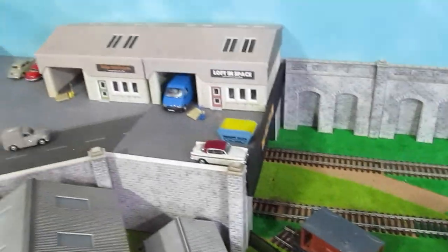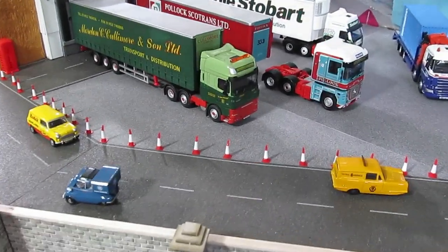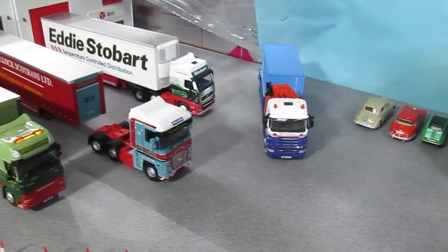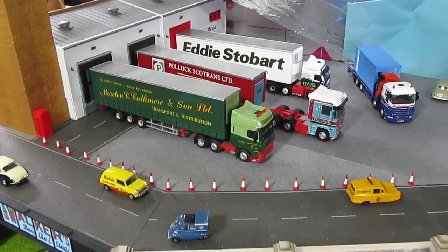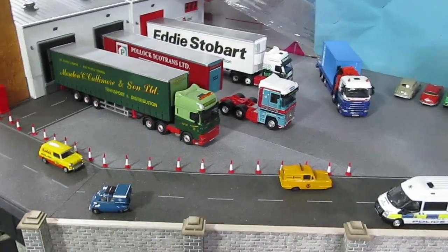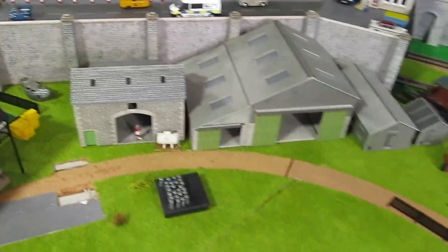Got a bit of a freight yard going on here. This one, Market Main Train, will like this one. And also I'm going to hopefully show Alan's collection of lorries, cars. Wow, he's got a lovely collection downstairs of every truck you can think of, plus other things. Farmyard, which is still in development.